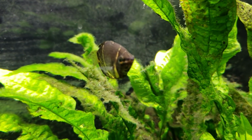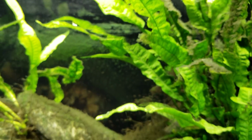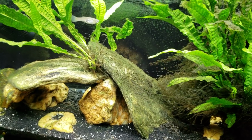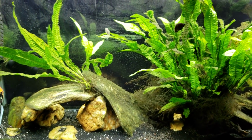So I don't know whether I should get in with the brush and scrub away on these rocks, or just leave it alone and let the fish graze on it by themselves, and maybe they'll clear it up by themselves. Sorry, I'm having issues getting my focus worked out there.